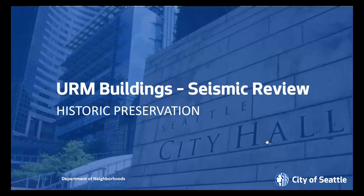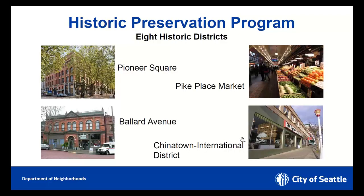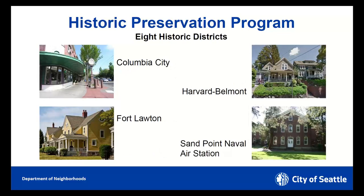So as Nicholas said, I coordinate the Landmarks Preservation Program with the City of Seattle, as well as one of the city's 8 historic districts. My slides are not advancing. Here we go. So I coordinate the Sandpoint Naval Air Station, but there are 7 other districts in the city: Pioneer Square, Pike Place Market, Ballard Avenue, the Chinatown International District, Columbia City, Harvard Belmont, and Fort Lawton.